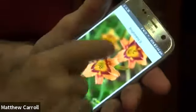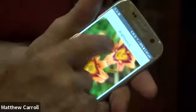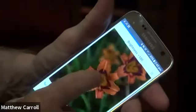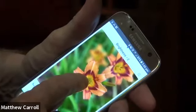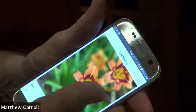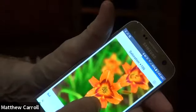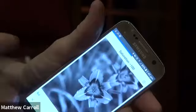So we're in brightness. If I go left and right, I'm going to make that brighter or darker, right? But also by going up and down, I can change contrast, saturation. So in saturation, I now go right and it increases the saturation, or I go left and I decrease the saturation so it's black and white.